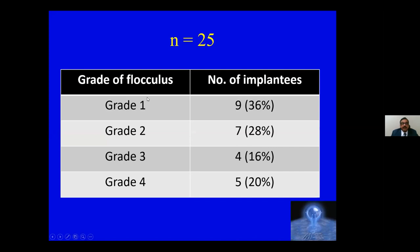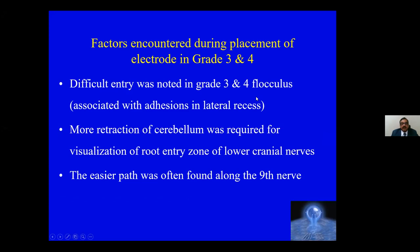When we looked at our series of 25 patients, almost two-thirds of them were either grade 1 or 2, which is good news. So 60-64% of them were grade 1 or 2, which is good. And about a third of them were grade 3 or 4, which is going to be a difficult surgery. In grades 3 and 4, we noticed that the difficulty was more in the insertion of the implant, and more cerebellar retraction was required. And we don't like cerebellar retraction.